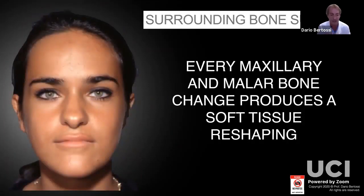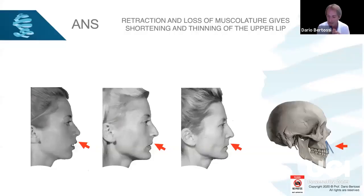If we move forward the maxilla, you see the nose enlarges and it is distorted by the different position of the nasal insertion. So this is true also when we age and when we inject in the wrong places. So you see the anterior nasal spine, for example, the retraction or the loss of muscle and the thickness in this area gives us shortening and thinning of the upper lip, as you can see here. So we have a very open nasolabial angle and an unpleasant drooping tip when the patient is over 45 years old.